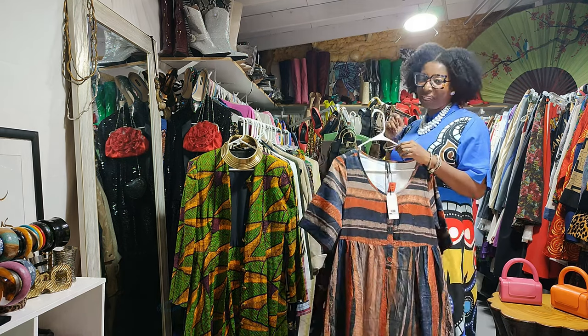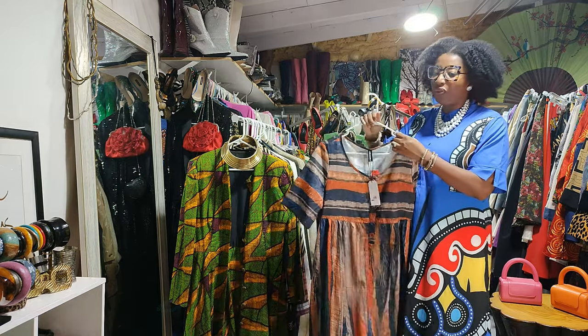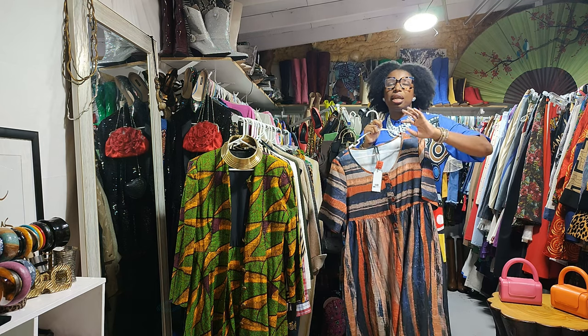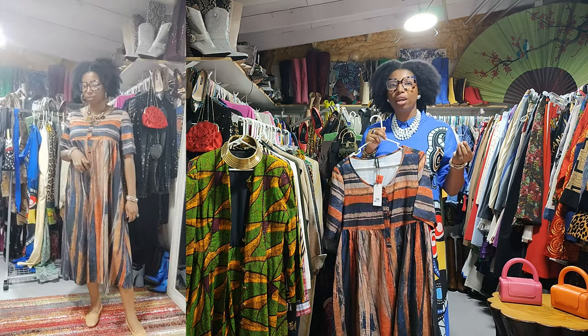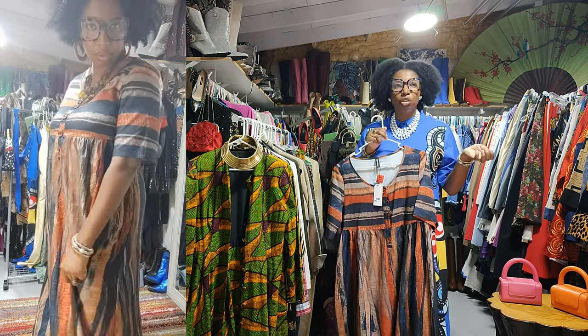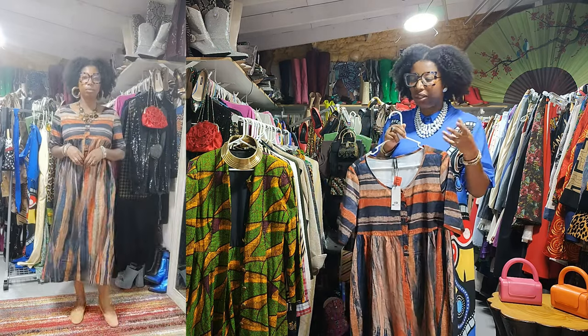I was like, wait a minute. And of course this fit, I knew it was going to fit. I have different versions of this dress. It's uncanny. Like I'm saying, you love what you love. Because when you love something, you find out that even if you go on different shopping excursions, you always buy that one thing because this is what you're attracted to.